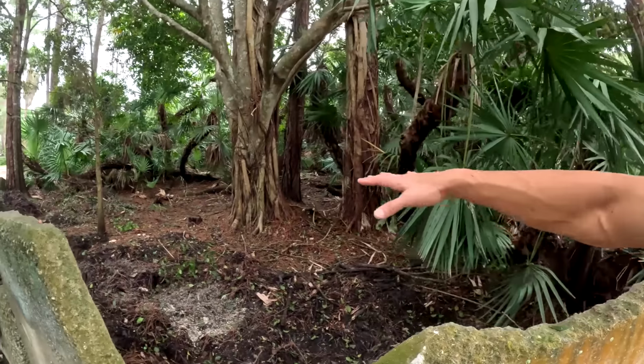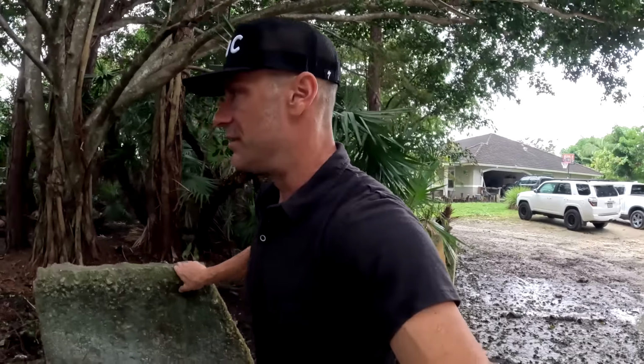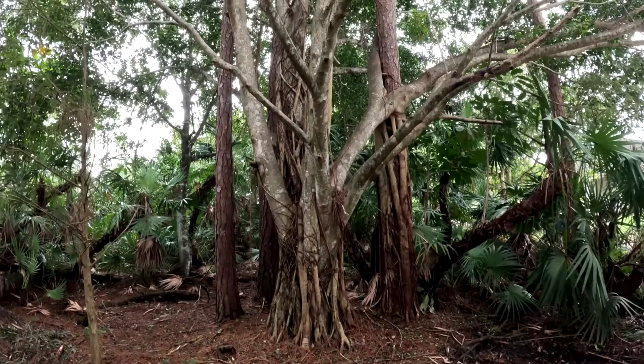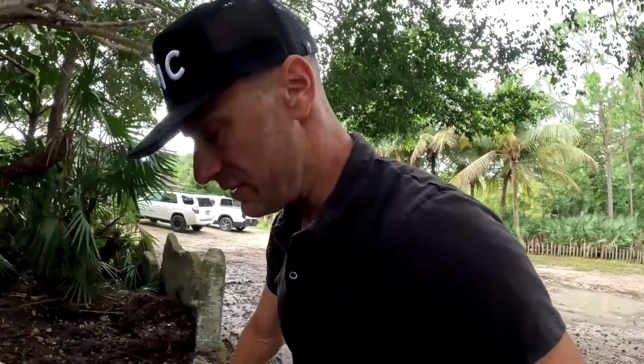See this? There used to be bushes here. There used to be these cocoa plums, they call them. But we got rid of those because I kind of like seeing into this tree. This is a banyan tree or a ficus tree. Really, it's one of my favorite trees. Let's walk it. I think this is kind of a cool area that perhaps can be utilized.